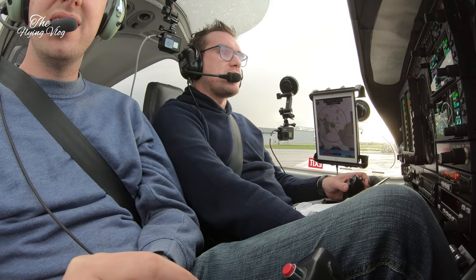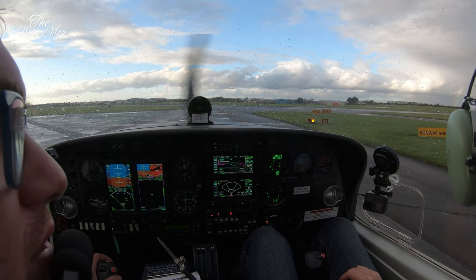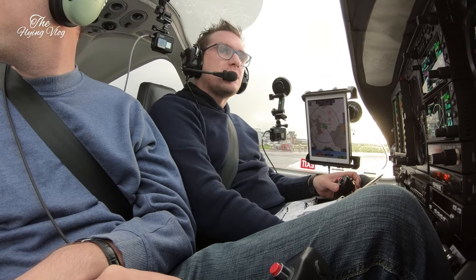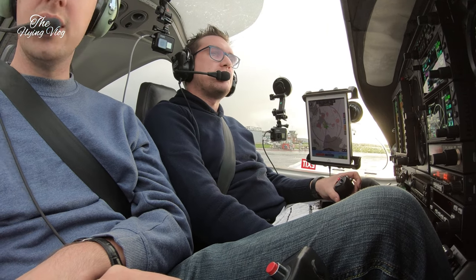Do we need a right turn out then? Because left is bad both ways, isn't it? So yeah, a right-hand turn out and then go that way. Get in front of it, and then go from there. Golf November Yankee, holding Alpha 2. Just looking at the weather, we'd probably prefer a right turn out.